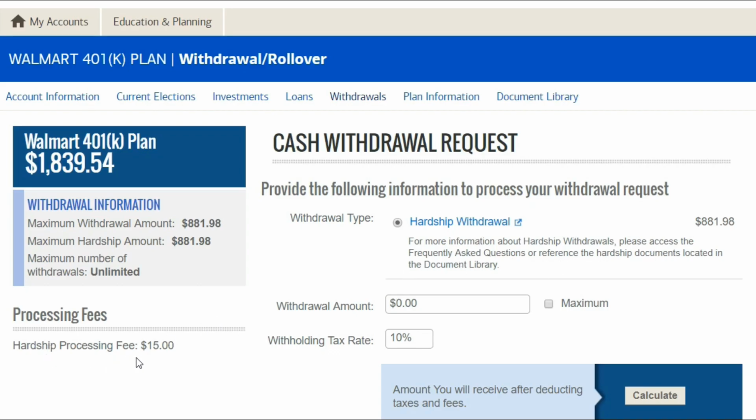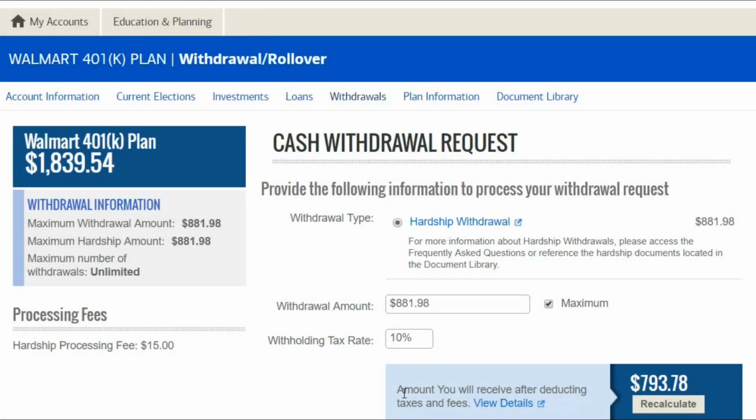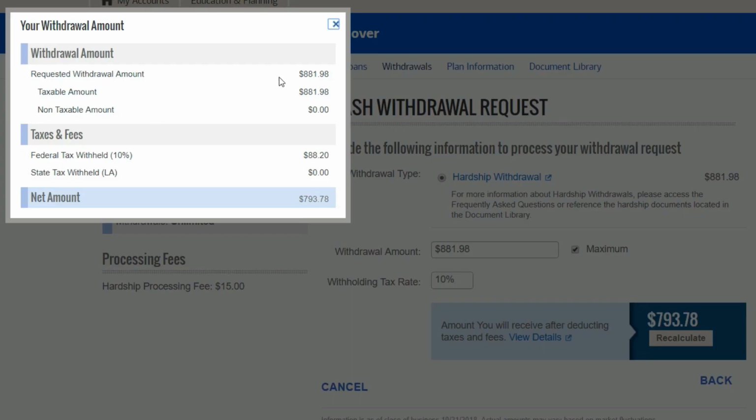After taxes, the amount you will receive after deducting taxes and fees is $793.78. They even show you the details when you click view details to see exactly how they calculated. The requested amount was $881, and the federal tax withheld is $88.20. And also during tax time, they will take away another $88 for my taxes. So just think about that. It was about $100 away from my taxes.